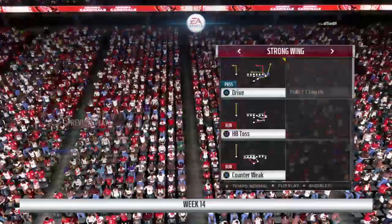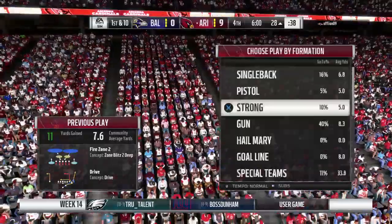Back now here on EA Sports. It's Cardinal football. They're also out in front of the scoreboard as we get set for the 4th.